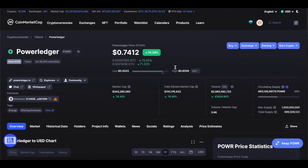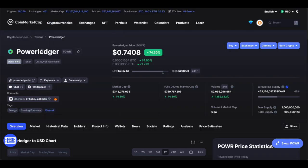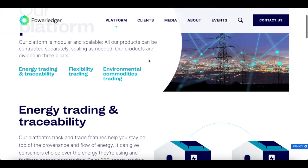I think there are people who invested in this for the long term, for a long period of time. They're looking long term. They're looking towards the future. This crypto is backed by a company, which means that investors who invest in this company are also possibly investing in this platform, the Power Ledger crypto platform and the Power Ledger utility token. These investors typically invest long term.